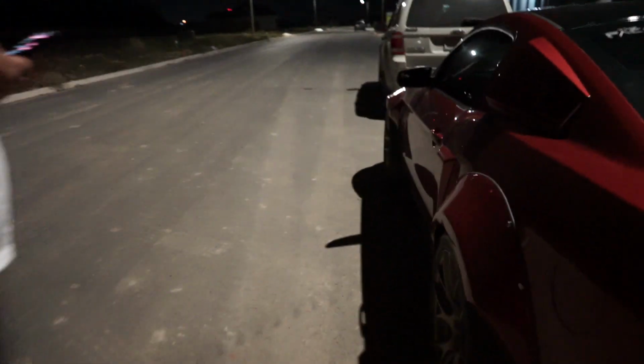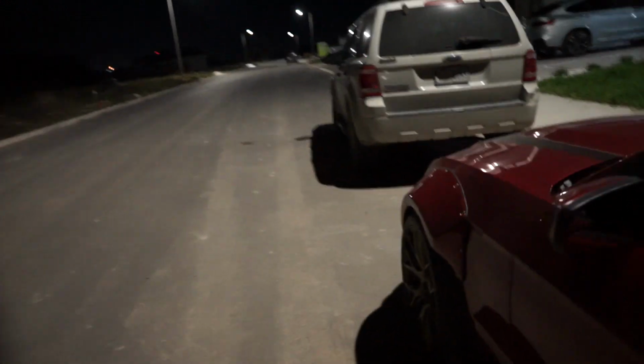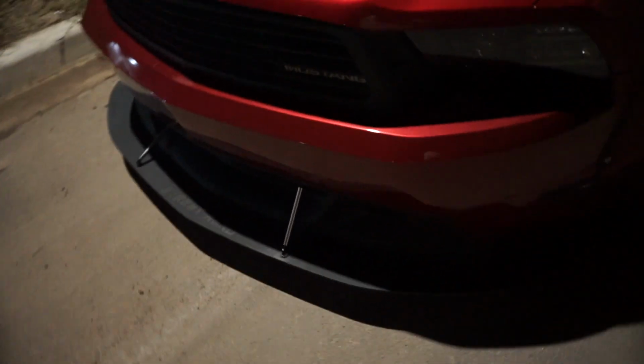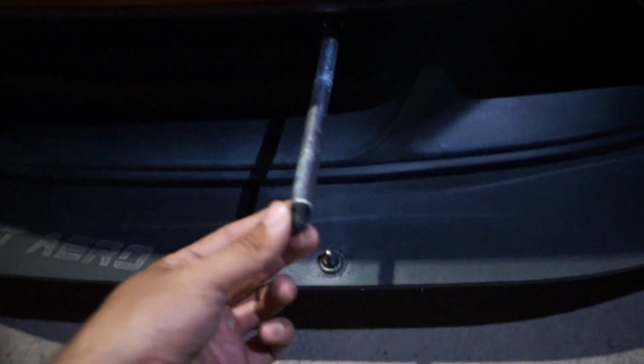And it's a $350 diffuser from Street Arrow, and it kind of sucks. It really sucks that they do that crap. It's not the first time they've vandalized my car. And right now, what I noticed as well was that on the splitter, I'm missing the screws. Check this out. There's supposed to be a screw on this, right here.